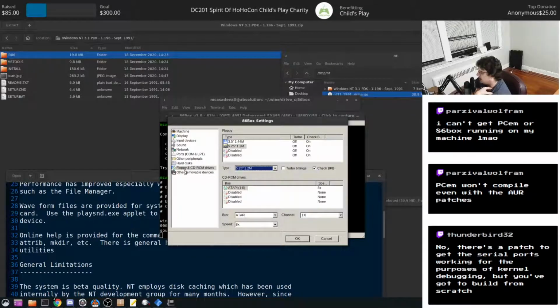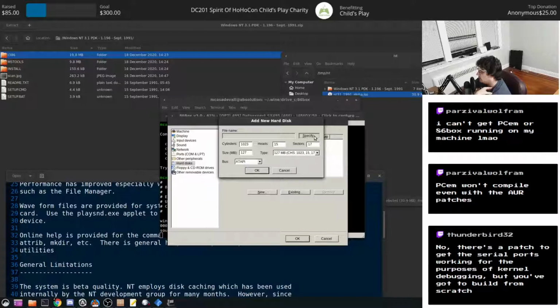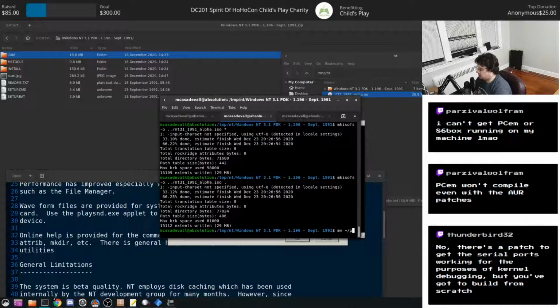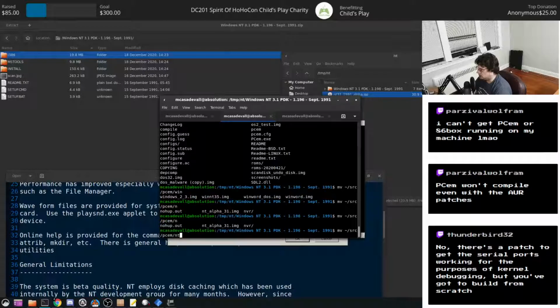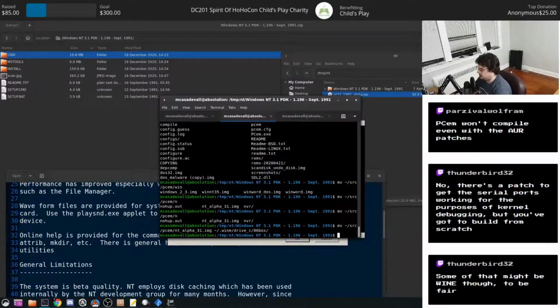But I find that it's got some bugs in the UI, and like when I change the hard drive here, it might do what I think it's going to do. Oh yeah, and if I choose a hard disk outside of my root file system, yeah, I gotta move that hard drive I just made. The reason I gotta do this is that if I choose a hard drive on the Wine mount, it will actually crash. Like 86Box will go belly up. And I've not been able to figure out why, but it just does.